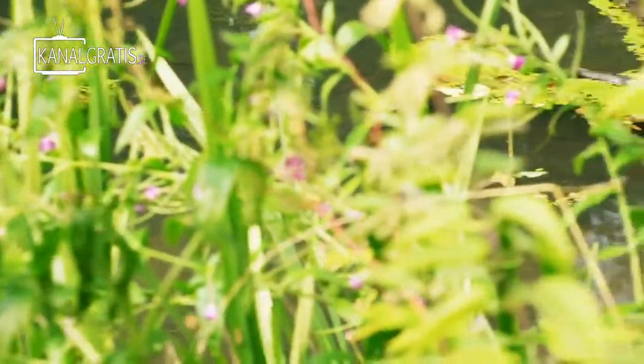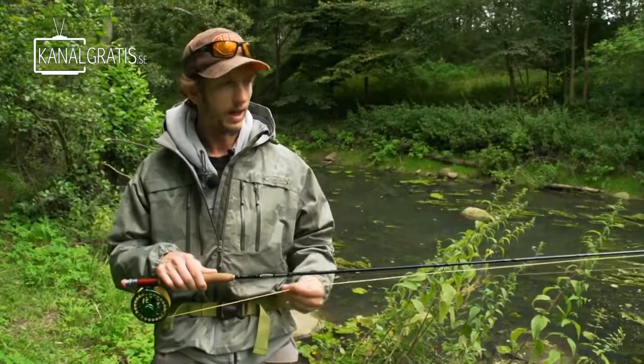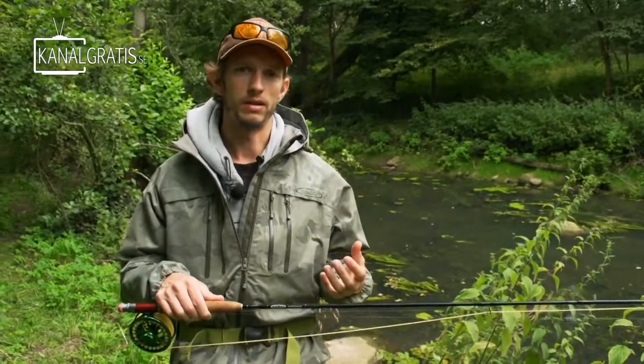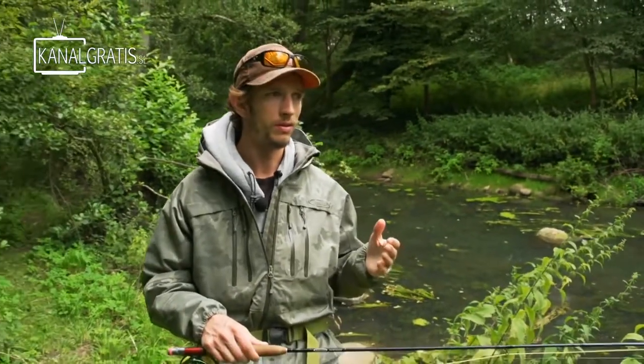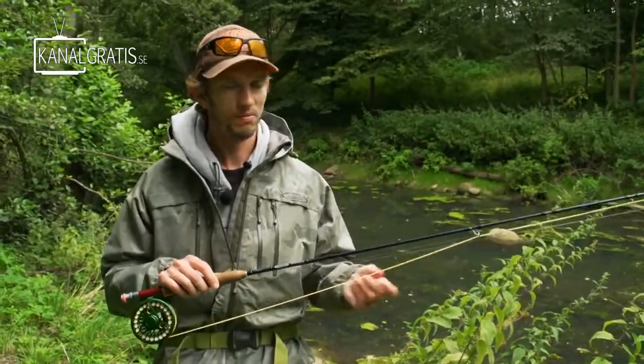Okay, so I thought I should show you what kind of equipment I use for this kind of fishing. Actually, it's very simple. A 6-weight rod with a reel to go with that, and a floating line. That's my ground setup for this fishing. What I think is quite important when you're fishing a stream like this, when you have all of these trees hanging over the river, you've got tight spots and you need to make casts on places which is difficult. I prefer a line with a short belly, maybe around 8.5 meters, so you can load the rod quickly and get the fly out there.